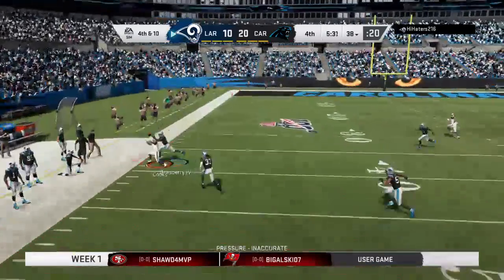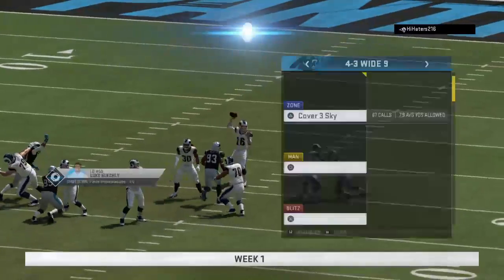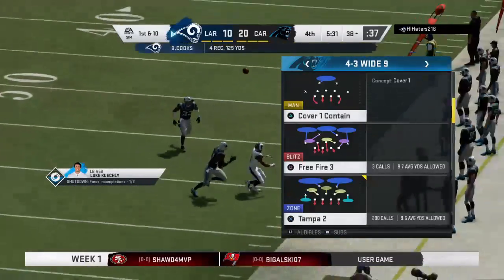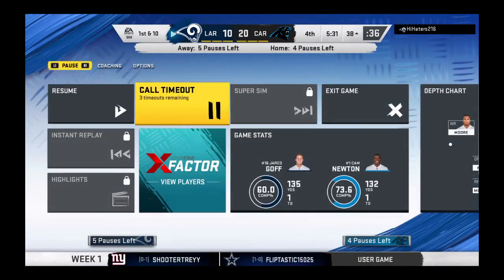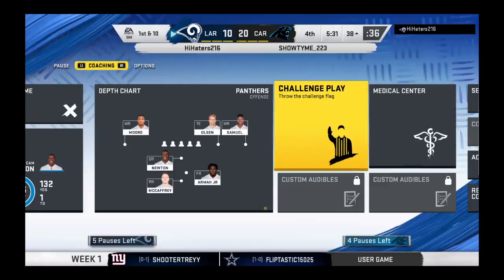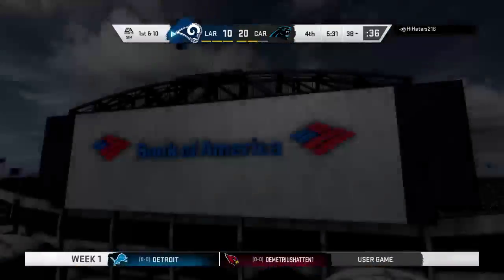What do you think? Well, I can't really go all out and kill them for the call because that 3rd and 1 fake and throw it over the top for a big play, that often does work. But in this situation, the pressure got to him. And the Rams first down.